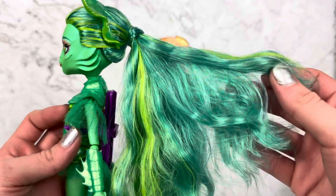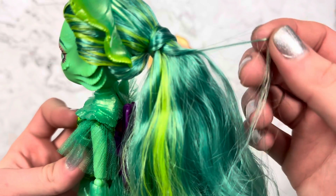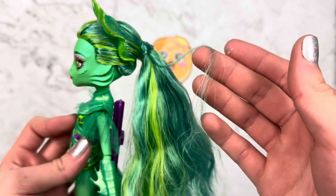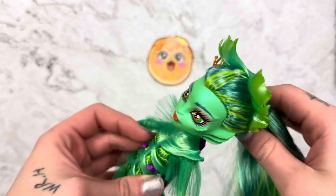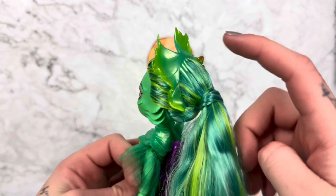It kind of reminds me of Nephris's color, but if it was really faded. And then there's a little bit of gray in there too, I think. Like a little bit of a white blend as well. There's so many different colors in this hair. It does have a little Snooki bump pulled up into it as well.